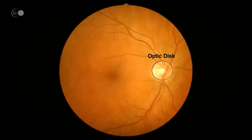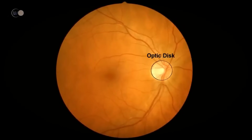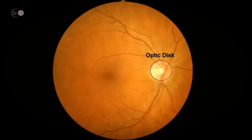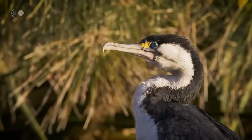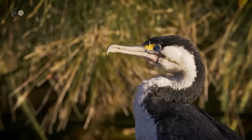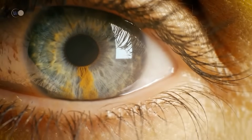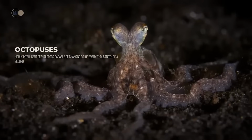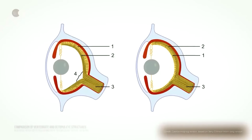Another tricky aspect is the presence of a blind spot, where nerve fibers that cross the surface of the retina come together before tunneling through it to emerge as the optic nerve at the back of the eye. This list of inelegant features could be extended to include other examples. These imperfections are by no means inevitable features of a camera eye, as octopuses and squids have evolved camera eyes independently which do not have these defects.